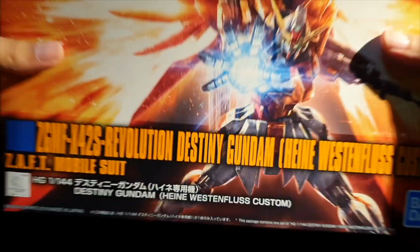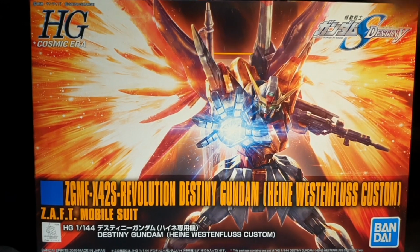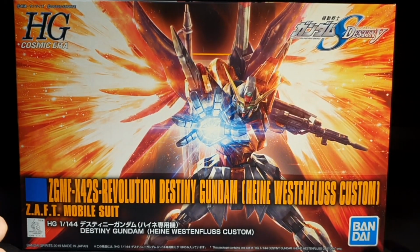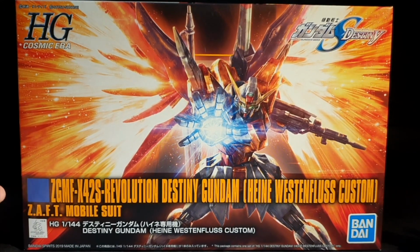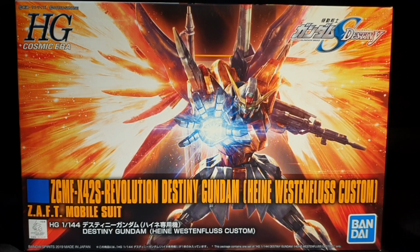It's a pretty interesting build. We first saw Strike Freedom, then Freedom, no Justice for some reason. But anyway, overall, I'm pretty psyched to build this kit. Not immediately, until I finish my three mission kits. Then I'll get to build it probably next week, so I'll get the review up a couple weeks from now.